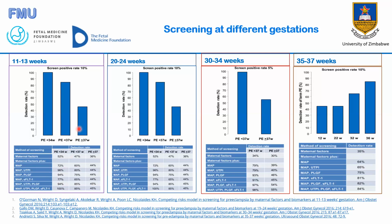However, for women who have been screened low risk, they can still be subjected to second trimester screening with almost an equivalent detection rate for early onset preeclampsia. This is the reassurance. This is where preeclampsia is probably different to the aneuploidy screening. Because with aneuploidy screening, if you miss the combined test, the other alternative besides NIPT will give you a lower detection rate. But for preeclampsia, the detection rate is the same.